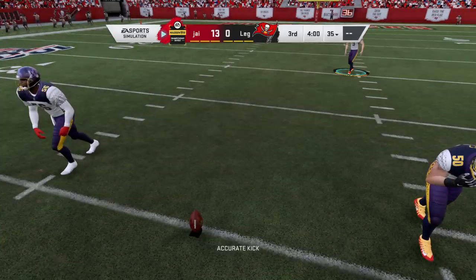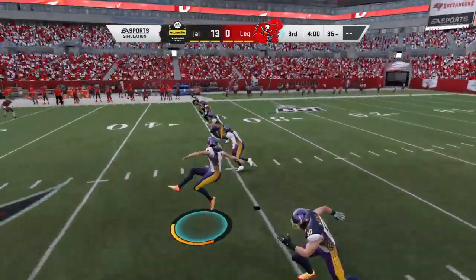Teams are ready for the fight ahead. Action here.